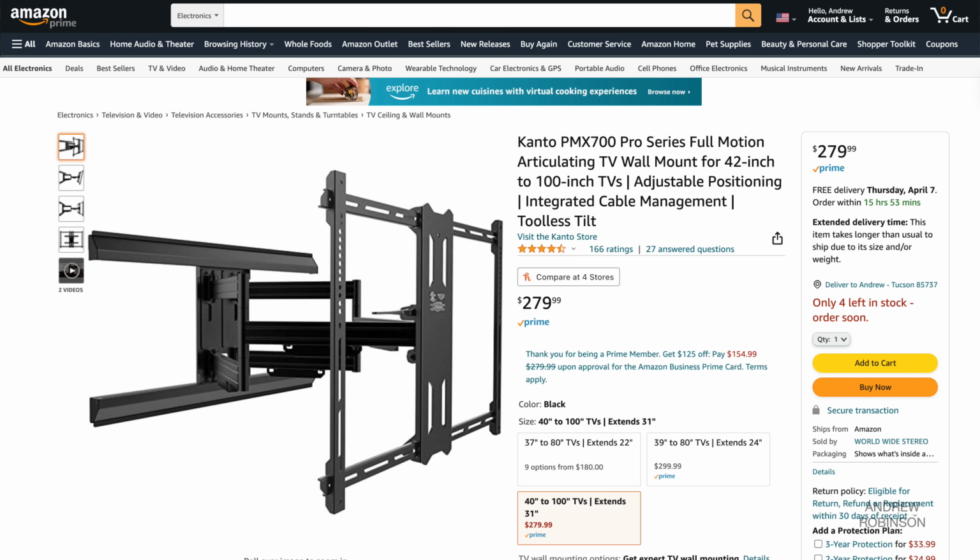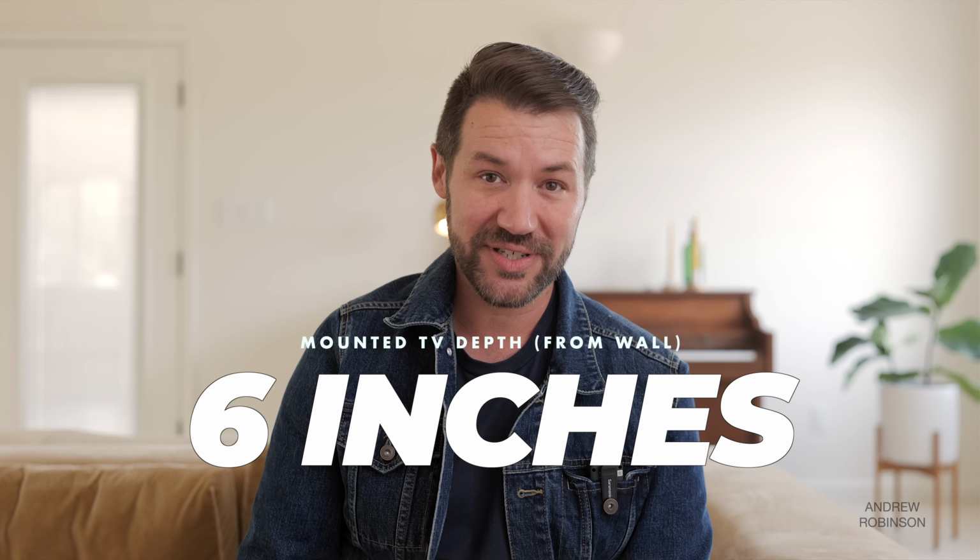Well, the Kanto wall mount that we use will support TVs up to 100 inches diagonally and at weights up to 200 pounds. It is a fully articulating mount, so any TV we mount to it is able to be pushed back into an opening without a problem. That said, even when fully pushed back, our Sony TV has a mounted depth of nearly 6 inches. Actually, once you start adding cables and such, the depth is closer to 7 to 7.5 inches. So this is now the depth of the bump out that I will build around the TV.